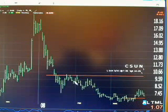But we see a rounding bowl here. Now the left side of the bowl is already in place, and now it's going to start working on the right side. That's how we visualize this. We see a double bottom here. We see this little flat top that it broke out of, and now it's going to pull back into it somewhere, and then it should go again. So this stock will be put in our portfolio, and like all the others, you'll see it when we sell it or when we review it on the weekends.